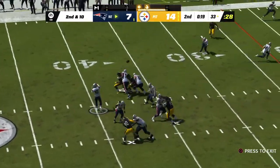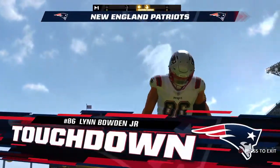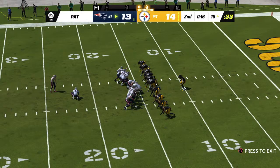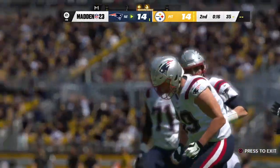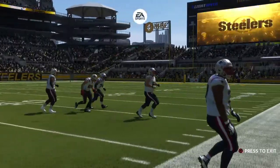On 2nd and 10, Jones. That's going to be caught. Touchdown. Lynn Bowden as the first half is winding down. And the Pats have a chance to tie the game here in the final seconds of the half. Fulk connects on the extra point, and that is going to tie our game as we approach halftime.